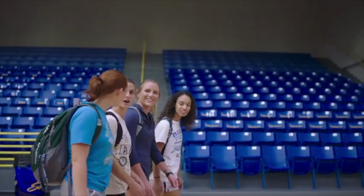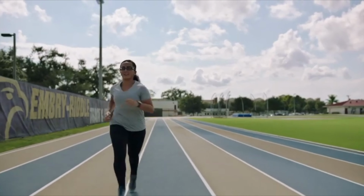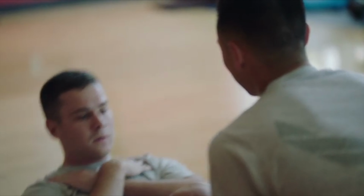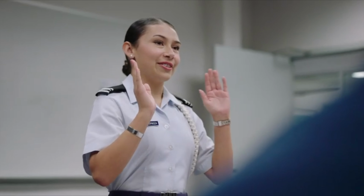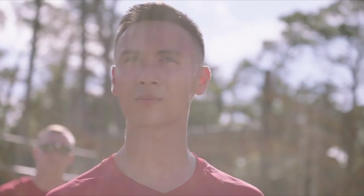I'm involved in Greek life on campus. I'm on the lacrosse team. As many things that I have on my plate, I still find a way to go out and have some fun on the weekends. I've met some of the greatest people that I've known to this day, not only through college, but mostly through ROTC, just the type of people they are, their character, what their values are. Those are the type of people that I want to be around most of the time. I've made probably some of the best friends I've ever made in my whole life.